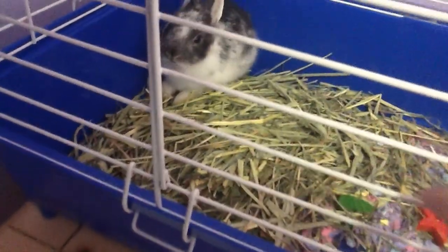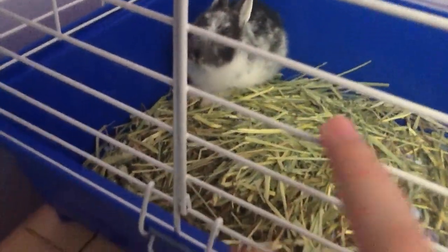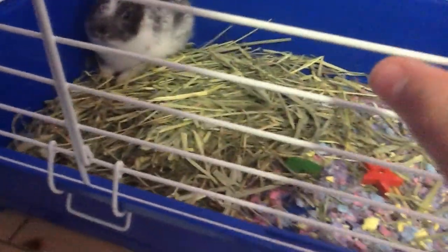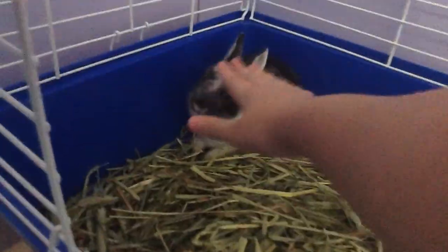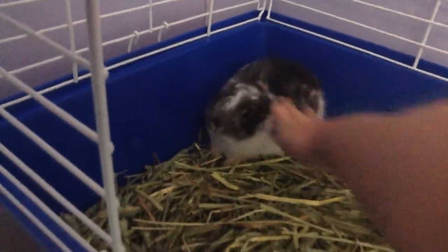Oh, first, you need a good, wide cage. If your bunny's already grown, I would recommend a bigger cage. But since this bunny's a baby, she's not newborn, but she's a baby. Since she's a baby still, she needs all the space to run around.